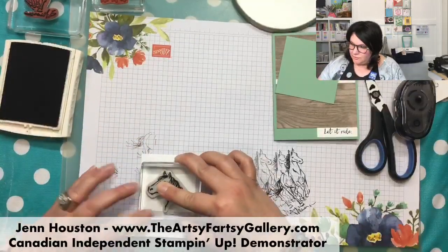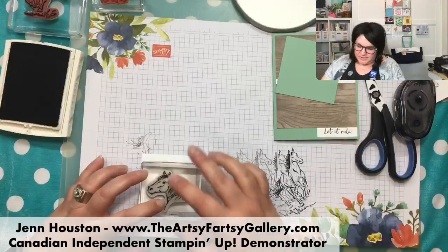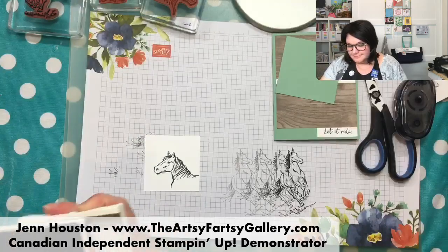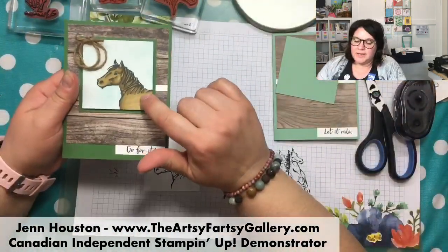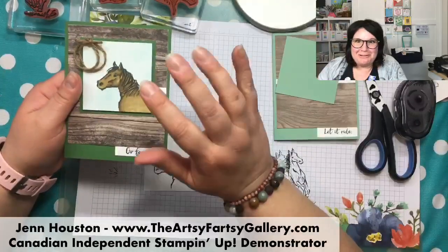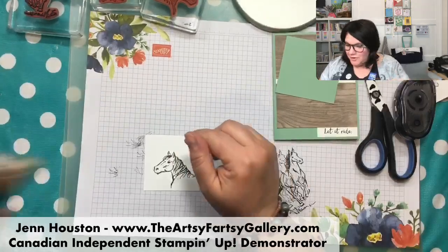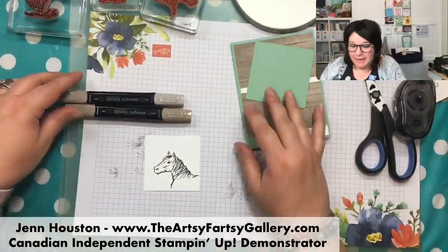So I'm just stamping kind of towards the bottom, and I'm trying to look to see where this ends and where this ends to try and get it close to the edges of the paper. And on this card, I used soft suede and ivory in its ears. I don't even know if a horse actually has lighter color in the ears or not. Just making it up. And for this one, I'm going to use crumb cake because I think it will match with these colors, the wood colors, better.